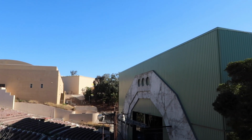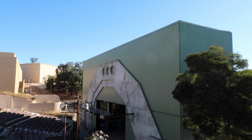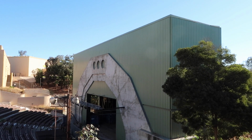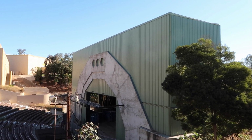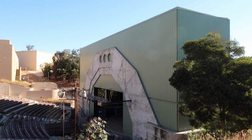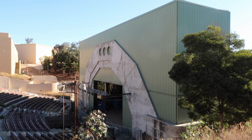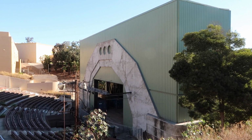But as you can see, they've built these metal boxes around the shell, the performance shell. Now, the person who designed the shell and the acoustics is the same gentleman who designed the shell for the Hollywood Bowl.